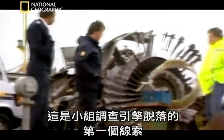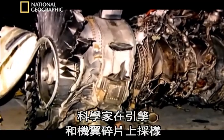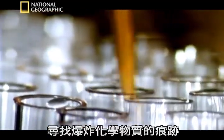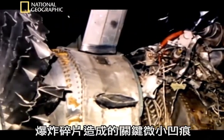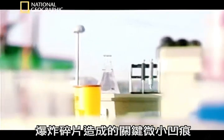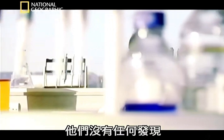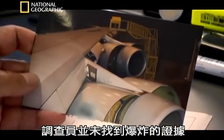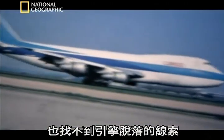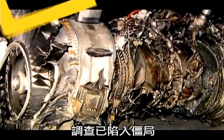It's the team's first chance to find out why the engines fell off. They rush the wreckage to their labs. Scientists swab the engine and the chunks of wing for traces of the chemicals used in explosives. They examine the metal surfaces for the telltale micro-pitting caused by blast fragments. It takes 2 days. The analysis draws a complete blank. Investigators can find no evidence of an explosion, nor any other clue to why the engine broke away. It's a dead end.